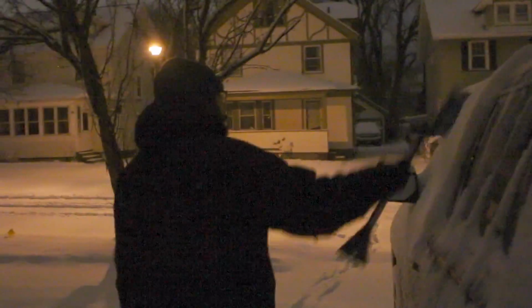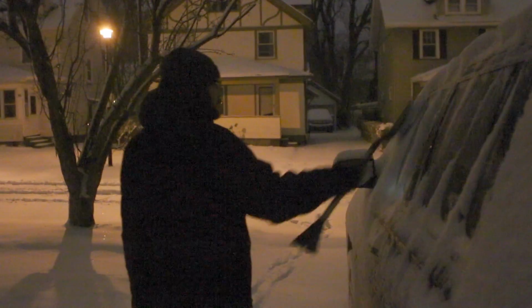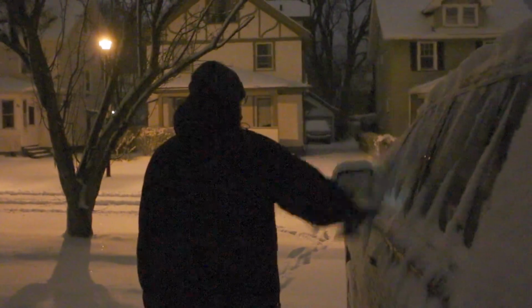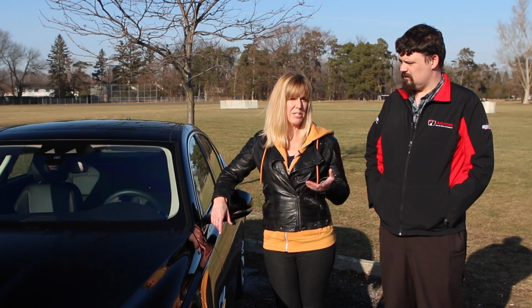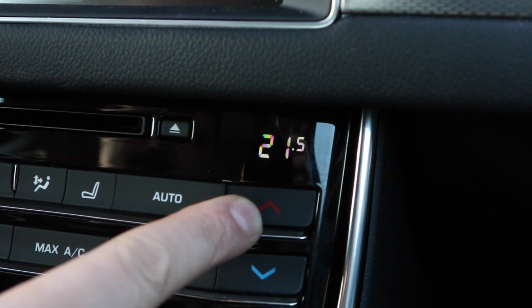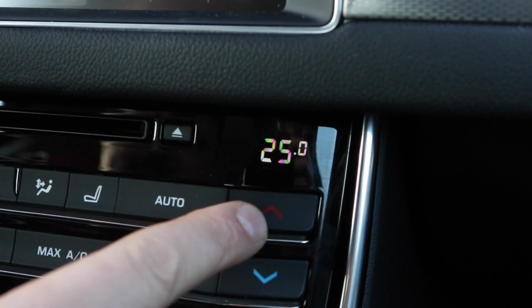I take tips from Mark Rober. He's a scientist in the States. He's pretty cool. And he's got 4 steps that he suggests anyone can do that will really speed up the time it takes to defrost inside. The first one? The first one is to turn up the heat in the car.